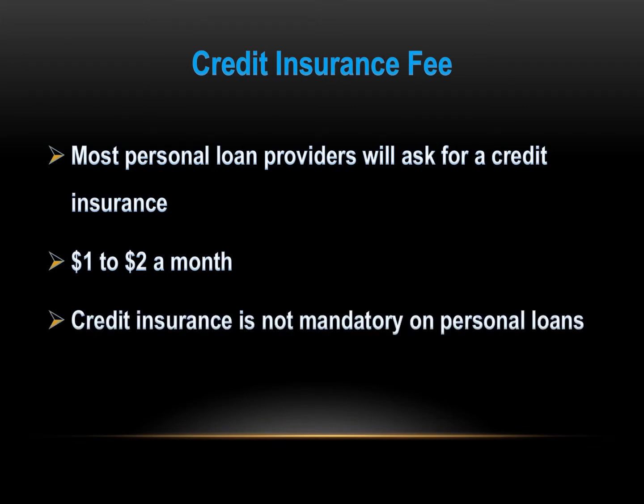Credit insurance is not mandatory on personal loans. You may opt to take this service if you want, but there should be no pressure because it is not a requirement on your part. If the lender insists that you need to get credit insurance, be very wary. This is one of the signs of predatory lending practices.